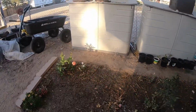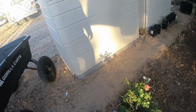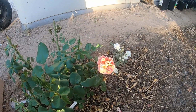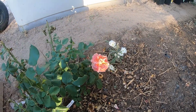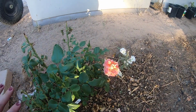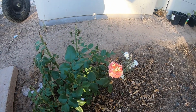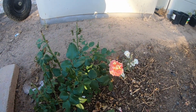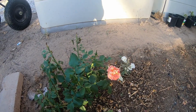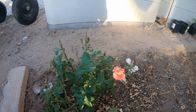But since we're over here, this is my Burst of Joy. You kind of get the idea right there with that color of flower. They're supposed to be a pinky orangey colored flower. They're very similar to the Playboys, just a little bit more vibrant usually when they're brand new. This one is a Week's Roses rose from Summer Winds. And if you get them from Lowe's or you get them from Summer Winds, the cost is the same. You're getting the price of the nursery that they originally come from.